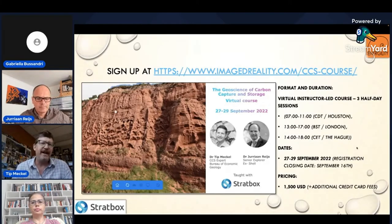Yeah, I would say that we tend to focus a lot in CCS on the CO2. Where does the CO2 go? What is the capacity? But really, pressure is actually a much more significant part of these injections, and what happens to the pressure is highly significant, especially for these geomechanical aspects.